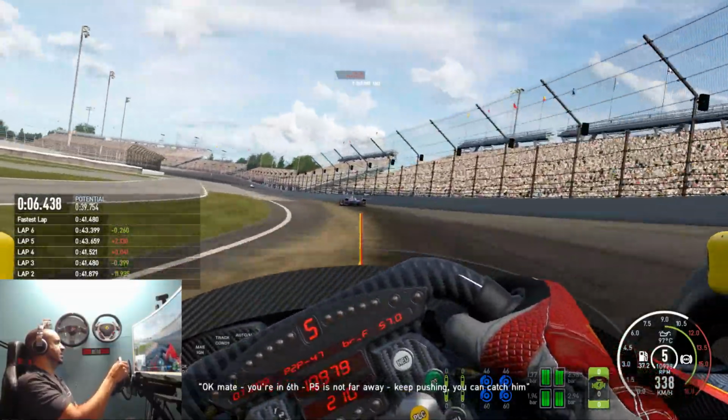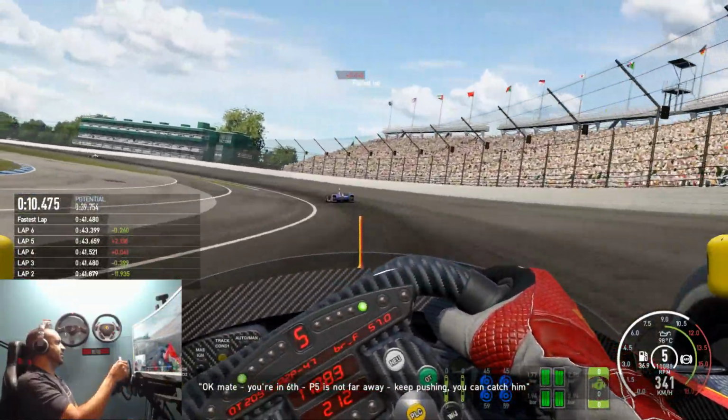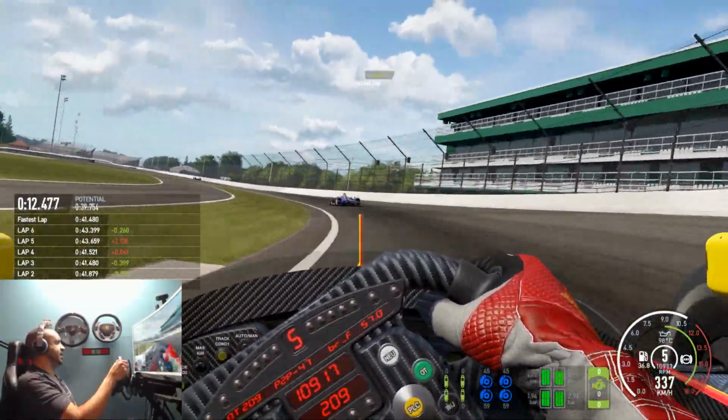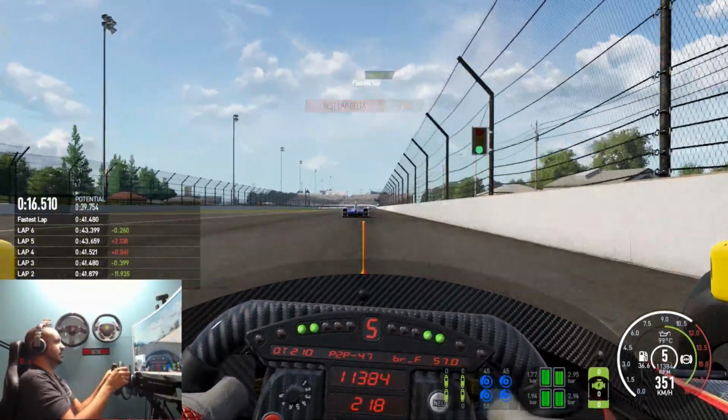You see that dirt that's been kicked up onto the track there? The AI was going far too low. Ended up kicking a whole bunch of dirt onto the track, and it feels pretty slick when you're going over it.